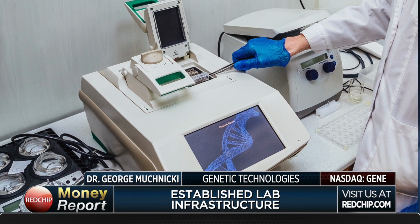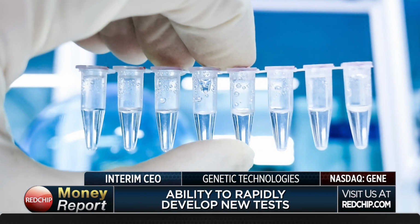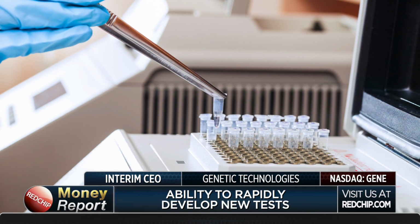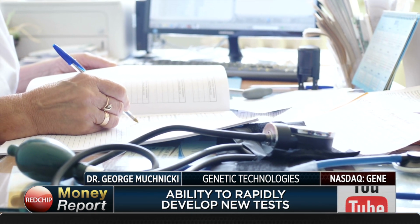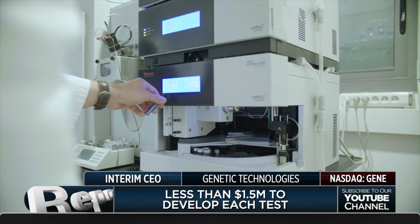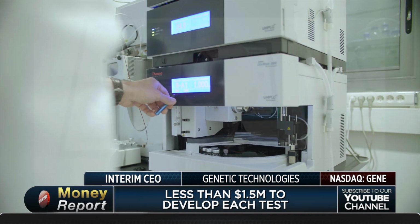This also allows us to develop new tests within a very short period. So we can turn a new test around now in 3 to 6 months. And what would be the cost of developing this test? Well, we've got a team of 6 working here, and we collaborate with a number of institutes around the world. Most tests would cost us somewhere between $1 and $1.5 million to develop. And as I mentioned, it's a 3 to 6 month exercise.